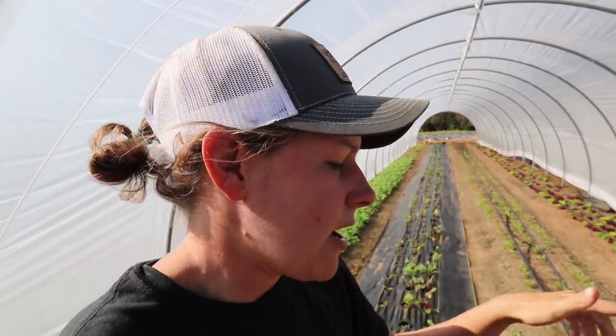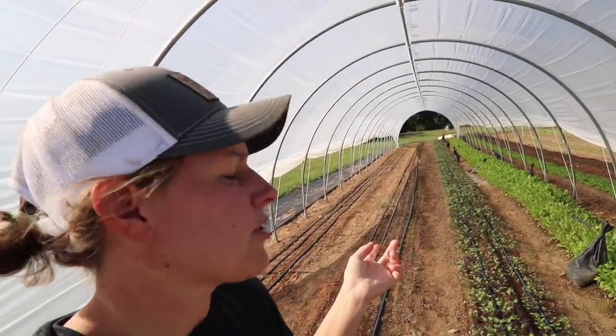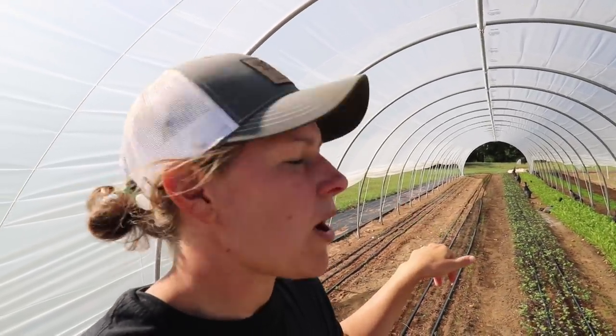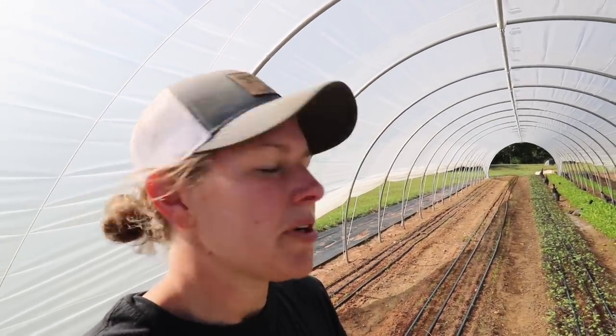And then I got the rest of the drip irrigation put up in this tunnel and took out the wobblers because we're going to need the wobblers for plot 8. And then this is tunnel 7, so I also put the drip irrigation in this and took out the wobblers to put in plot 8. So we'll have 2 sets of wobblers for plot 8 that should be pretty much ready to go.